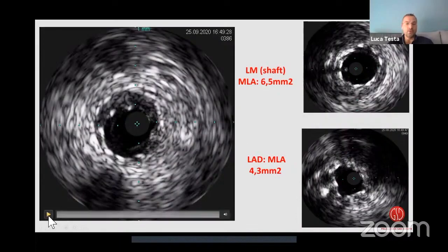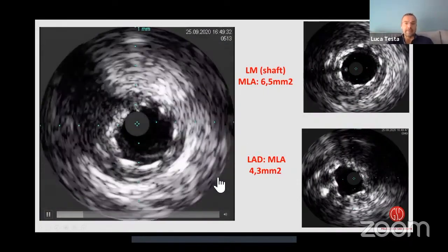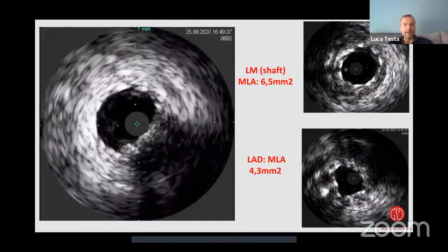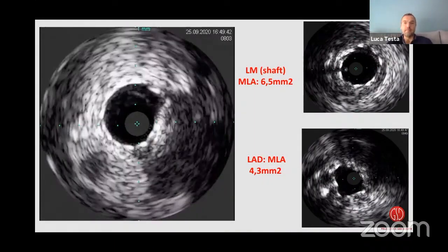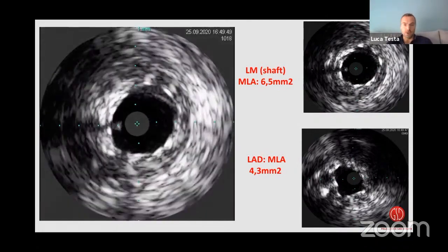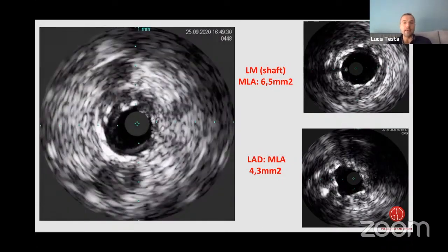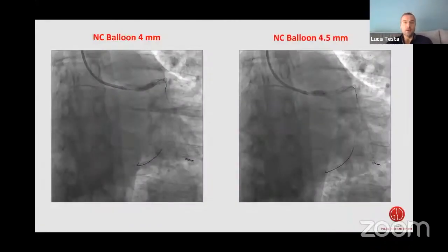I would like you to have a look at this. Of course, the numbers are on the right. And in this case, this patient has been included in the OPTIMAL trial. So this is a different IVUS, as you can notice. This is a Philips one. So the shaft of the left main was not good, but also the MLA calculated to the LAD was not good. So according to what is, in my mind, best practice, obviously our aim for the OPTIMAL trial, I needed to post-dilate. And so I did.